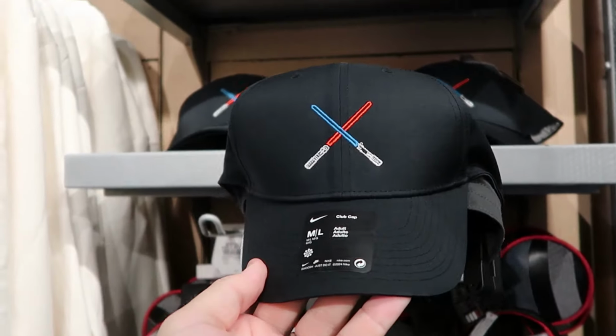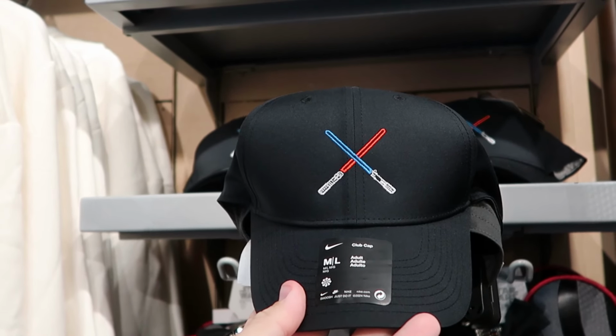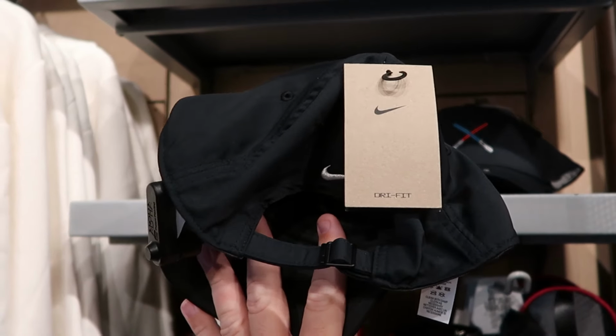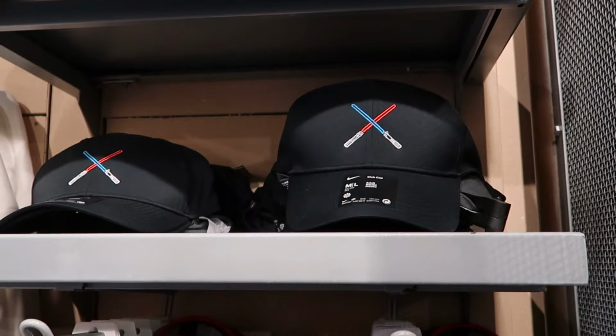Another really nice adult-sized baseball cap. This one is embroidered with the dueling lightsabers on the front. These are actually Nike Dri-FIT material, so a nice material for the theme parks. They are adjustable on the backside. Those are $40 a piece.